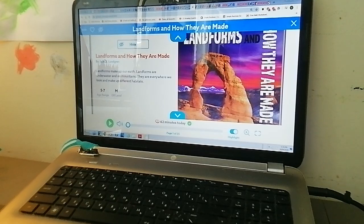Okay. Landforms and how they are made. Landforms make up our Earth. Landforms are underwater and on mountains. They are everywhere we look, and make up different habitats.